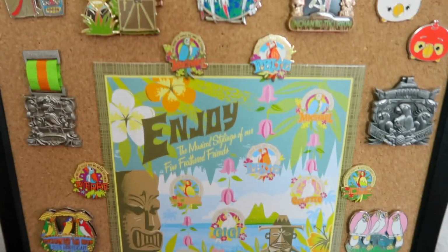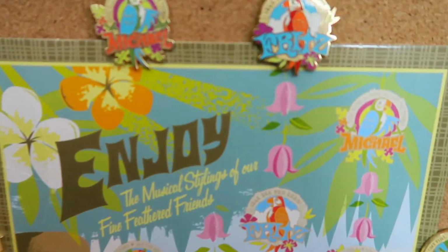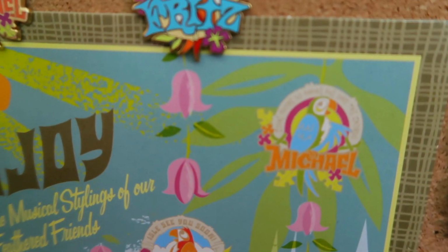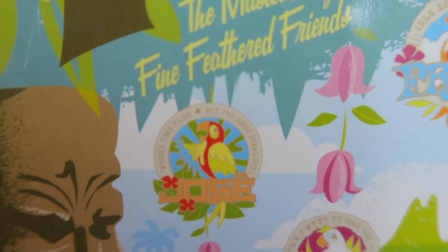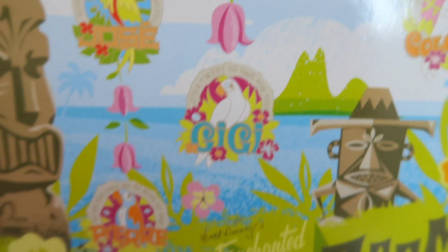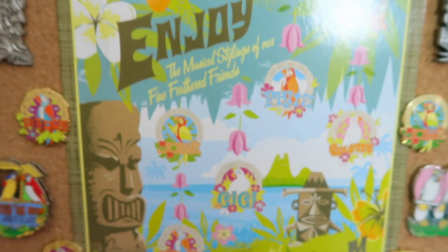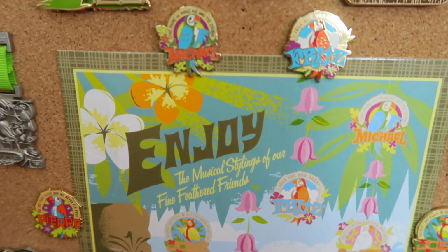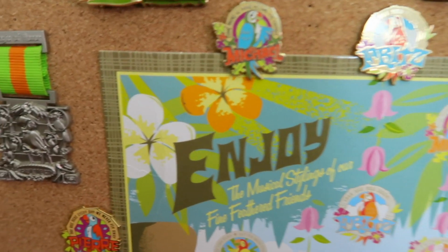So these 6 pins look really cool with this card here. I'm so happy I have it. And you can see here we have Michael, we have Fritz, we have Jose right here, we have Colette, Gigi, and of course Pierre. I'm so happy I have this card and those pins. These are probably the oldest pins I have from 2008. They are really super cute.